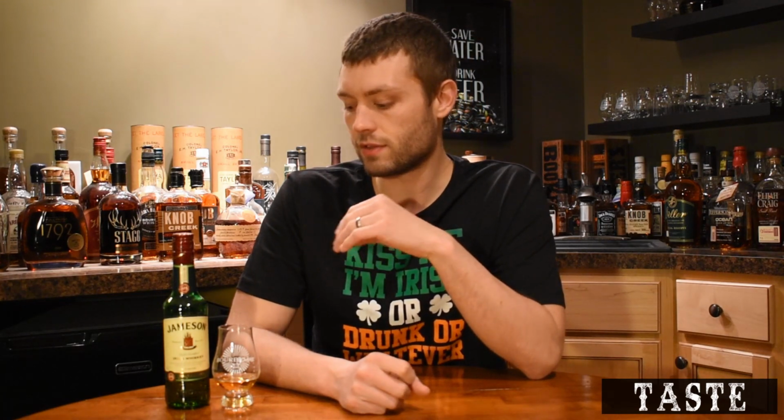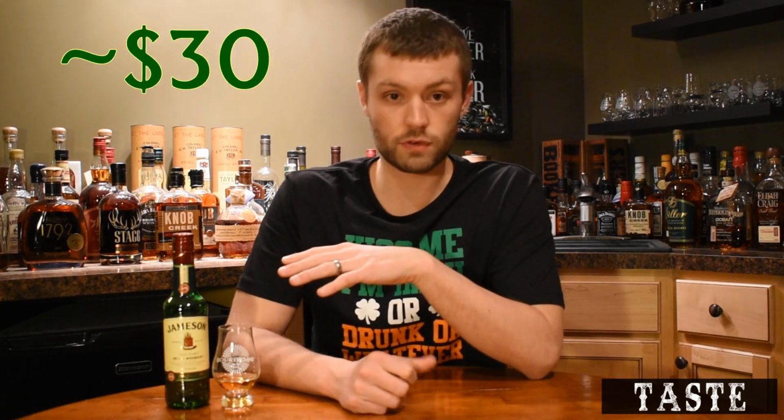Yeah, I definitely say it still has the honey on the palate. Quite grainy still, though. I think a little too much grain for me personally. Now, I think for the price, guys, this is probably going to run you about, at least locally for me, about $30 to $35, and that's for a 750.